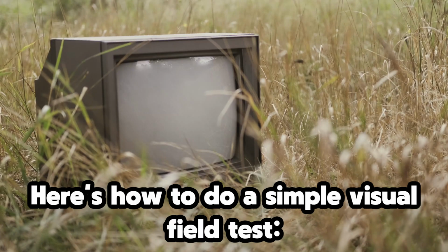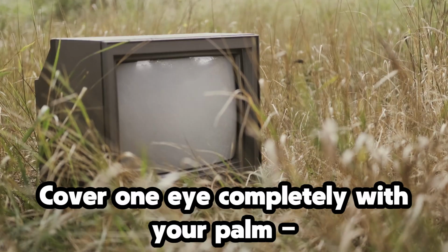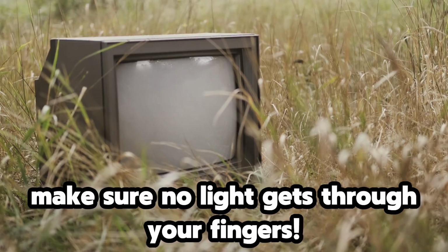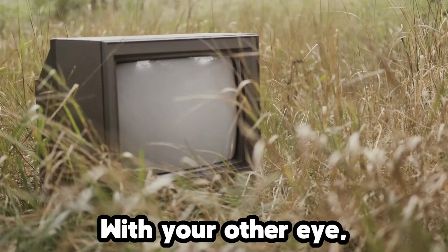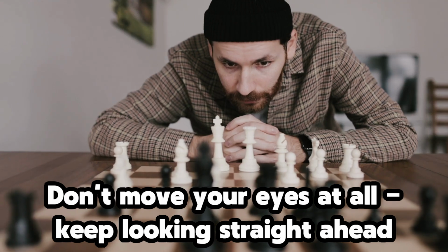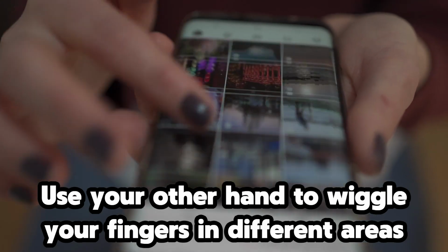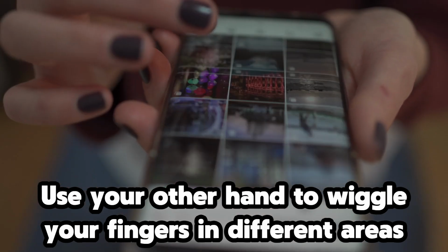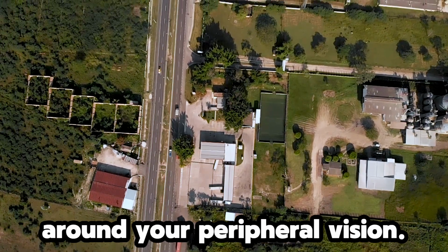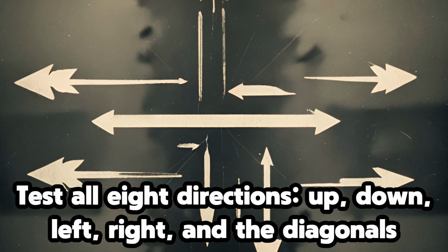Here's how to do a simple visual field test. Cover one eye completely with your palm. Make sure no light gets through your fingers. With your other eye, stare straight ahead at one fixed point. Don't move your eyes at all, keep looking straight ahead. Use your other hand to wiggle your fingers in different areas. Around your peripheral vision, test all 8 directions: up, down, left, right, and the diagonals.